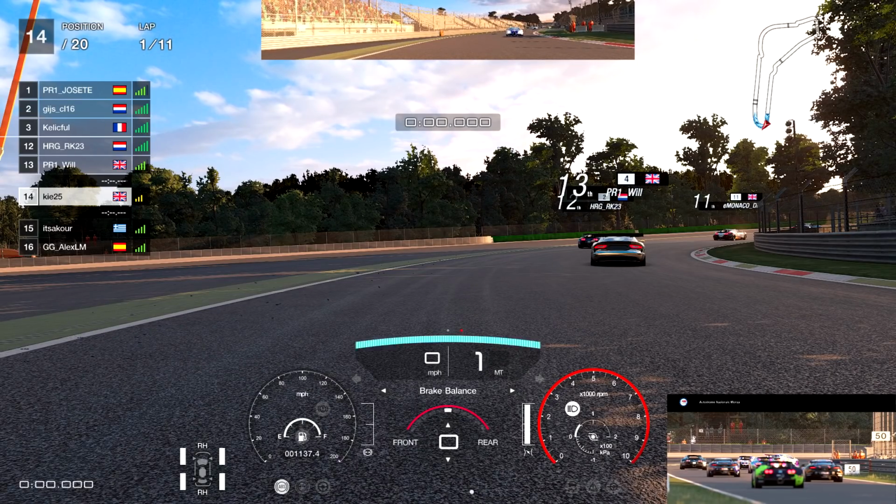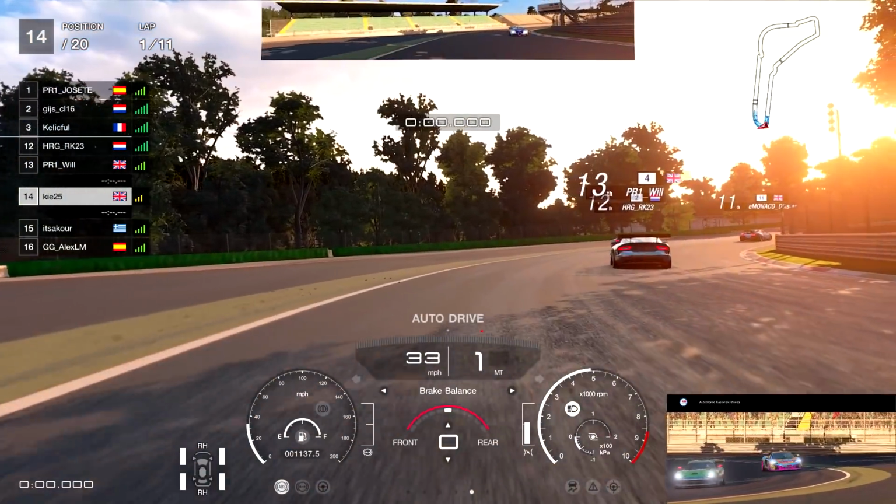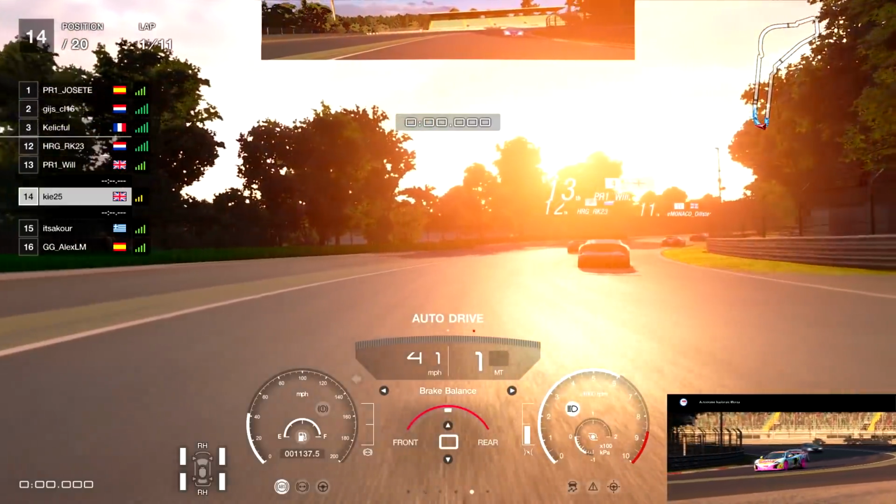It's pretty much a sprint race, no fuel saving, no tyre saving, 11 laps, no pit stops needed. It's a straight race to the finishing line.